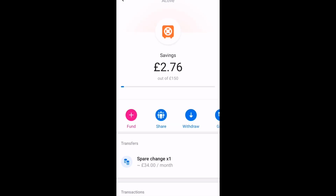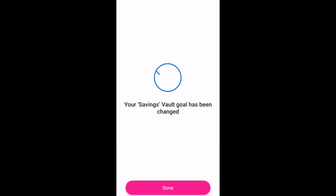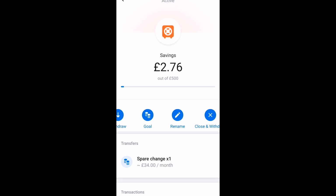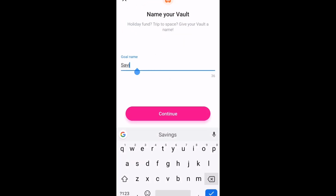If I go into savings, you can change the goal amount. I could set this goal to, I don't know, maybe let's set it to £500. Click done. And then we could change the name of the goal, so we can rename it, and we could call this new camera for YouTube.